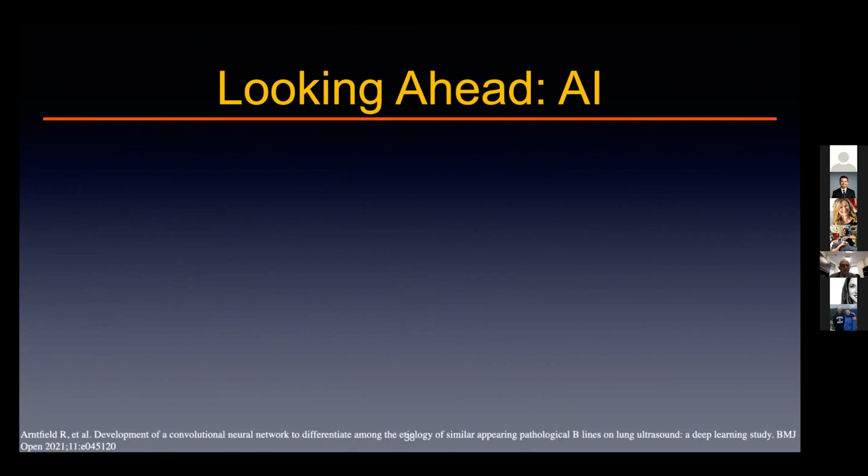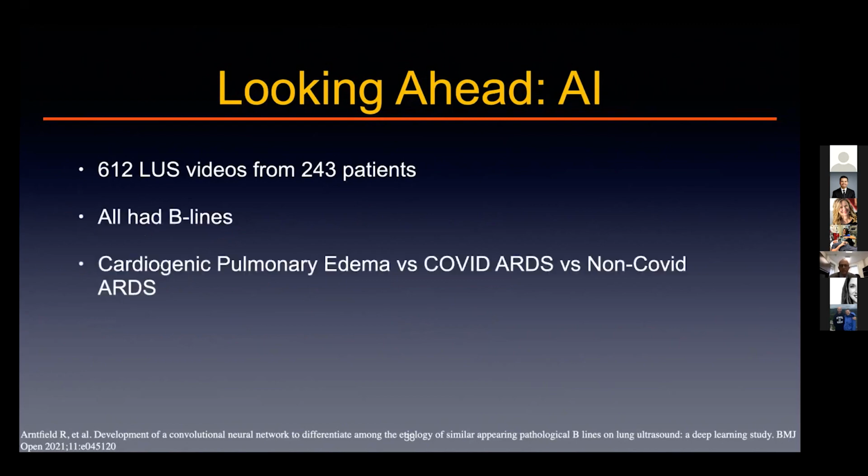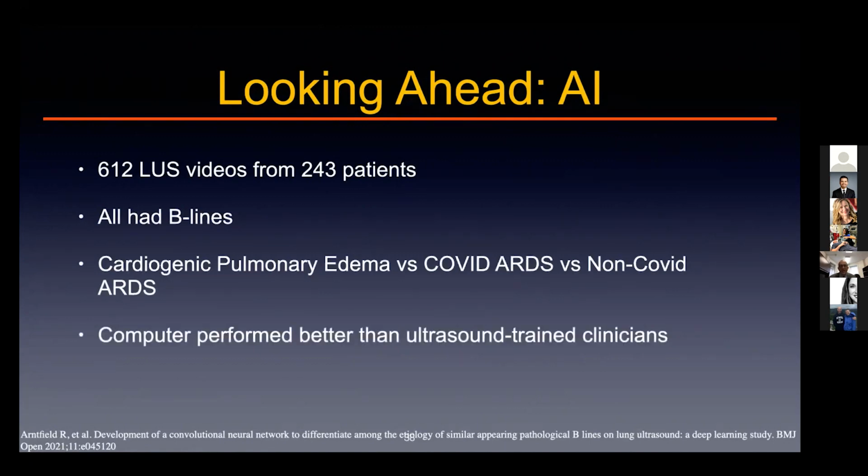This was demonstrated nicely by Rob Arntfeld, who recently published a study in which they took over 600 lung ultrasound videos. All of the clips had B lines, but the B lines were of differing etiologies. Some of the B lines were due to cardiogenic pulmonary edema. Some of the patients had ARDS due to COVID, and some of the patients had ARDS due to non-COVID etiology. And interestingly, after teaching the machine what the correct diagnosis was, they then showed additional clips, and the computer actually performed better than ultrasound trained clinicians. So the authors postulate that there may be some subvisible characteristics, whether in the B lines themselves or in the pleura, which allowed the computer to perform better than the humans in interpreting the etiology of the B lines.